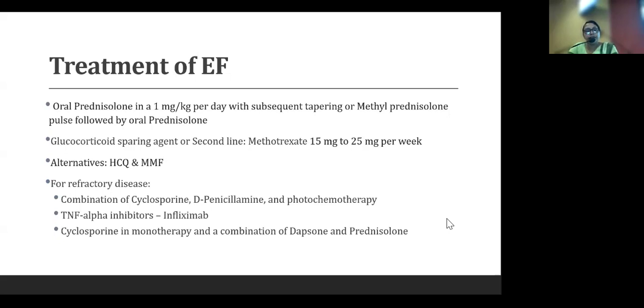For the refractory disease: if the patient is on a high dose of prednisolone, which is 1 milligram per kilogram per day, for more than 3 months and not having a clinical response, and if the inflammatory markers and eosinophilia are also not coming down, it is considered a refractory disease and we have to treat them with a combination of cyclosporine, D-penicillamine and photochemotherapy, which includes ultraviolet therapy.